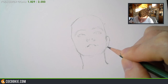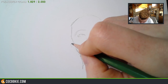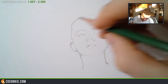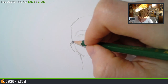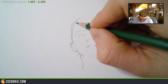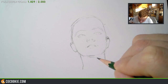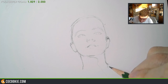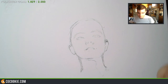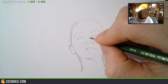Now the ear placement's going to be everything when doing a head that is so foreshortened, because they're going to be lower and it's going to look really weird at first, because it looks like they should be heightened. Until you fill in the rest of the drawing, it's going to stay almost inaccurate looking, which is okay. All right, so that's the general face that I have. Actually, the top of the nose would be right there.